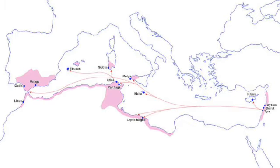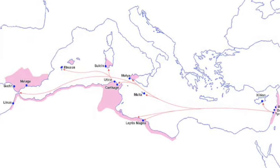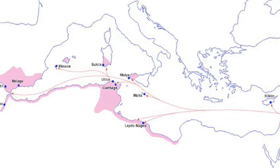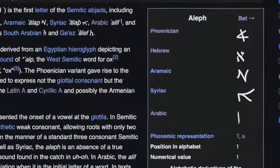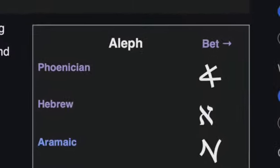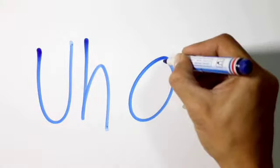Fast forward to around 1050 BC. The Phoenicians, great traders from the Mediterranean, took the idea of Aleph and included it as the first letter in their alphabet. They still called it Aleph, and it still meant ox, but it didn't make a sound like A. It was more of a pause, or a glottal stop, like the break in the word uh-oh.